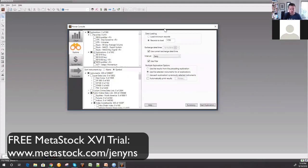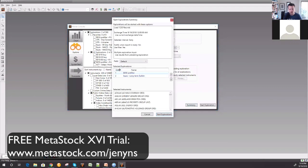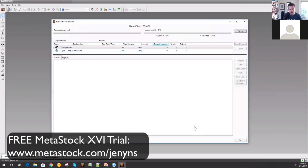So you'll notice you have two scans here. I want to make sure that I'm running my pre-filter first. So we're setting up kind of a drip system. And then I'll take the ones that do meet that $30 criteria, and then we'll scan those for a long-term bullish signal. So go ahead and start it.